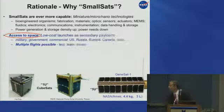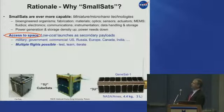Access to space is the second very important reason. We often fly these, we almost always fly these as what are called secondary payloads. So we hitchhike along when a communications satellite or some other commercial satellite is going into space, or a military satellite. Because we're so small and weigh only a few kilograms, we can pay a piddling sum of a couple $100,000, which really is not that much to do outer space science, and ride along with those.